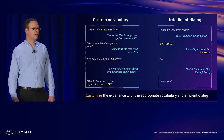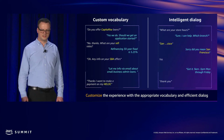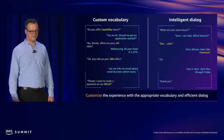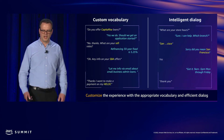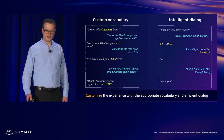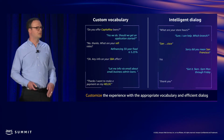Such an intelligent dialogue is possible with Lex. You can transcribe confidence scores to decide on a confirm versus reprompt strategy. If the confidence score is above a certain threshold, for example, 60%, but not very high, like 80%, you can confirm. And if it's 60% or below, you could try reprompting.